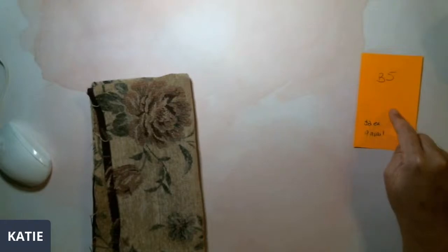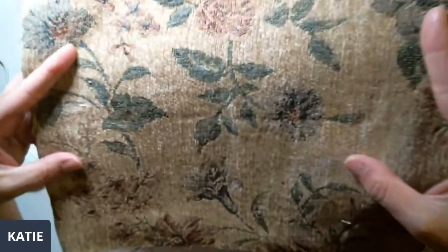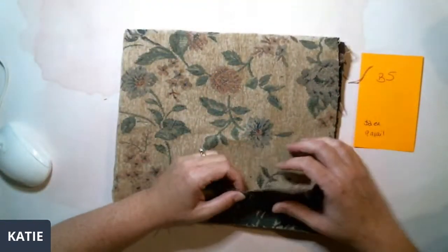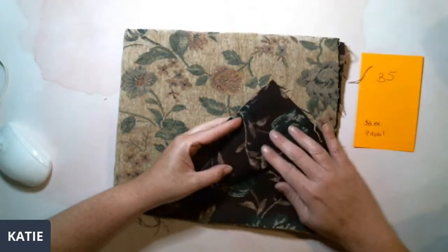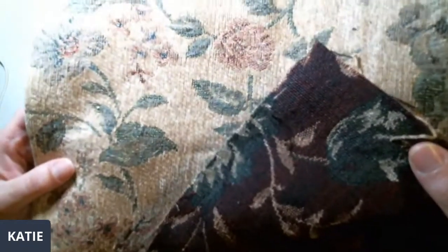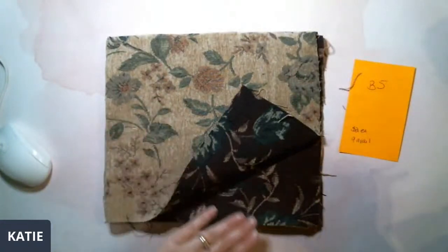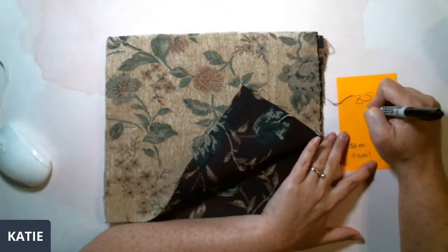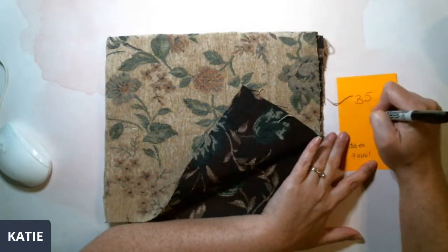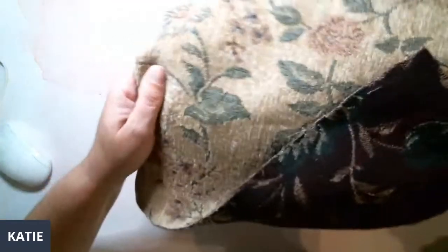This is pretty. I found the rest of it. This is B5. They are $2 each. There's nine available. And this is a really gorgeous upholstery. It's super soft, and the best way to describe it would be a perfect carpet bag, journal or purse, that kind of thing. Yeah, I think I'll take one of these. Carla F would like one also. It's gorgeous, and like I said, super soft. It frays so nicely. You can see the front and the back.